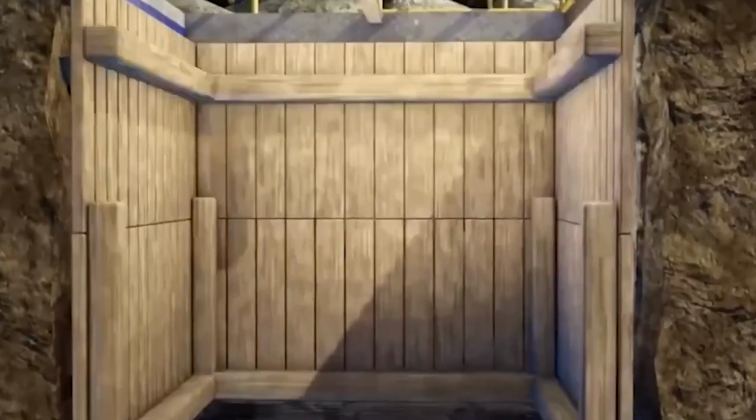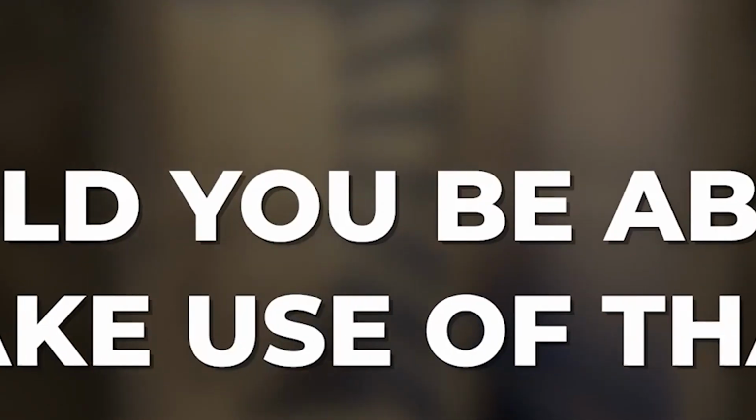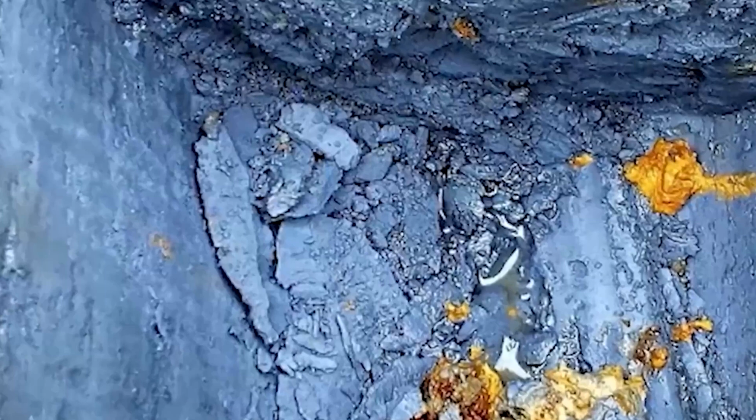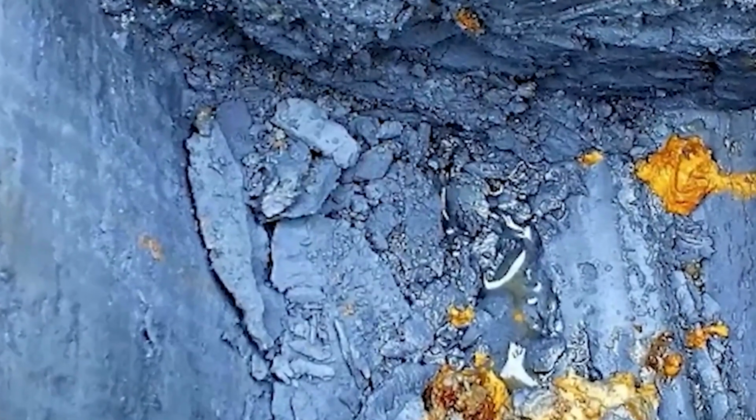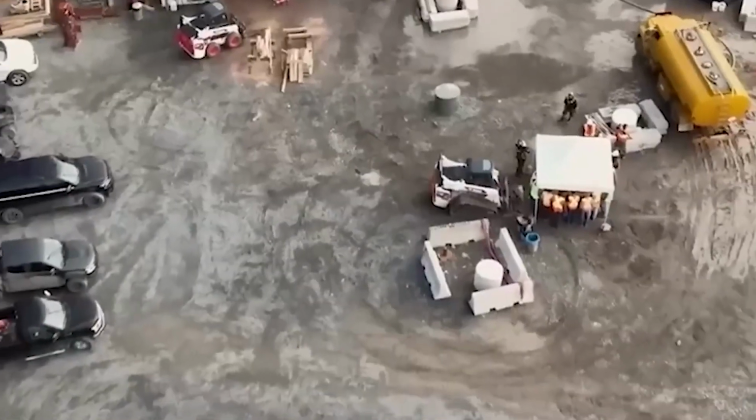If you were attempting to keep water out of some sort of underground structure, would you be able to make use of that? It's possible that Rick Lagena's theory, according to which the presence of blue clay points to the potential existence of a structure buried below, is true. If so, what kind of structure could it be? And could anything of outstanding value be inside?